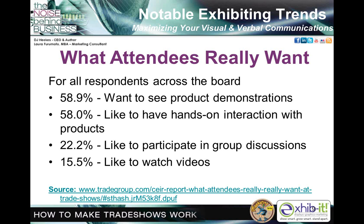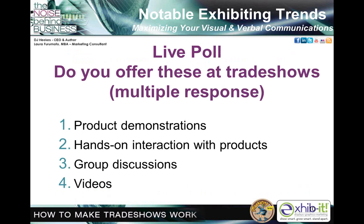Now, the bottom two choices are clearly more passive experiences. So while it's nice to offer group discussions and videos, don't rely on those two tactics exclusively if you want to engage with attendees. Use them to enhance the experience at your booth instead. Now, the source for these statistics is shown on the slide above if you want to get some more detailed information.